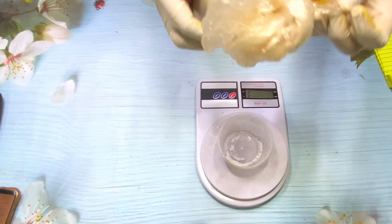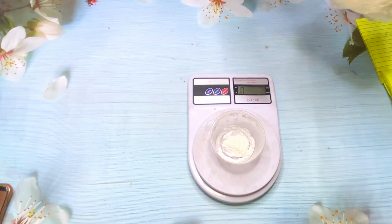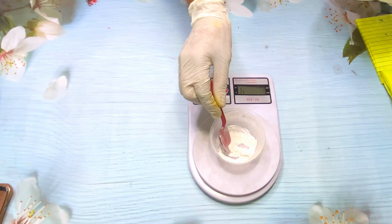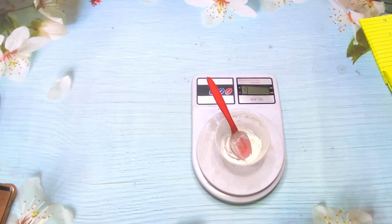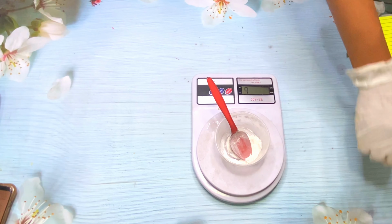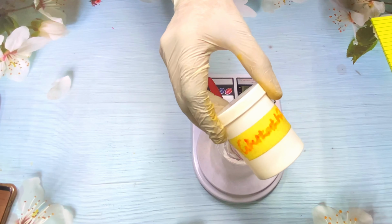Now we're going to be using Giga White for this formula. All the ingredient recipes and measurements are going to be on the screen, so make sure you watch this video to the end to get all the measurements. Now I'm using Giga White because it's effective in treating dark spots, skin discoloration, and sun damaged skin. So if you have any sunburn, sunspots, this product is very good to help eliminate that condition.